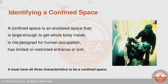One of the key things for identifying a confined space is that it's an enclosure that is large enough to get into. Any part of the body that breaks the plane of the opening is considered entry. The space is not designed for continuous human occupancy, and it has limited means of entry and egress. If you have any kind of space that fits those characteristics, it's going to be a confined space. Typically, we're looking at things like tanks, other kinds of vessels, trenches, those types of things that fit that kind of definition.